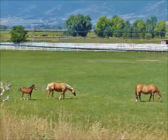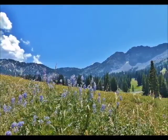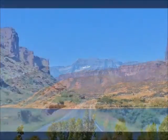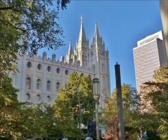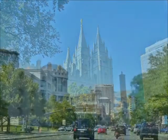Its diverse landscapes, which include several world-class ski areas in the north, as well as several major national parks in the south, make it a major year-round tourist destination. Today we'll visit Temple Square in Salt Lake City and then head out on our Utah summer adventure.